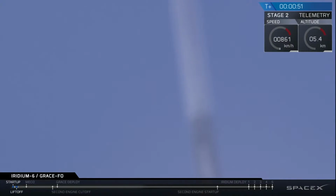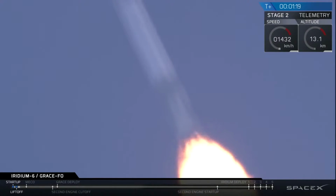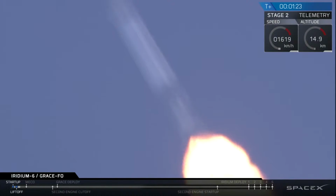Falcon 9 performing nominally. We're currently throttling down the 9 Merlin 1D engines on the first stage, preparing for the period of maximum dynamic pressure and going supersonic. Falcon 9 is supersonic. You heard the call out, Falcon 9 is supersonic. We're throttling the Merlin 1D engines back up as we pass through the period of maximum dynamic pressure. Maximum dynamic pressure.